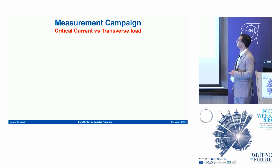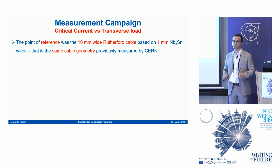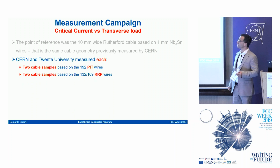To address these questions, essentially we prepared a measurement campaign, and the point of reference was a 10 millimeter wide Rutherford cable based on 1 millimeter wires, which is the same cable that was tested previously at CERN. Both CERN and Twente University measured 2 cable samples each made with the PIT technology and 2 cable samples made with the RRP technology.